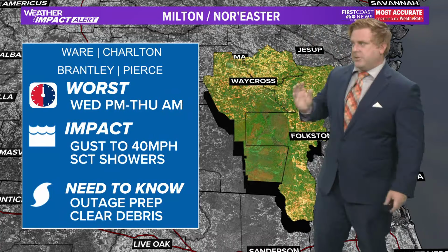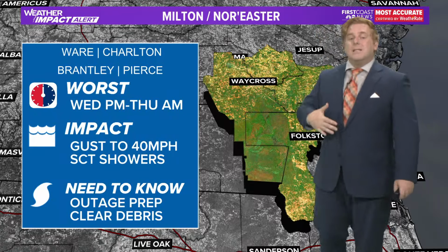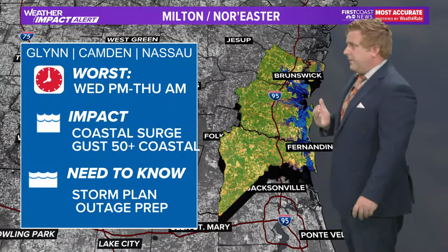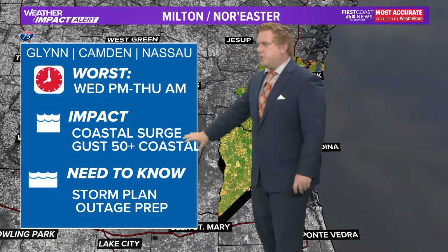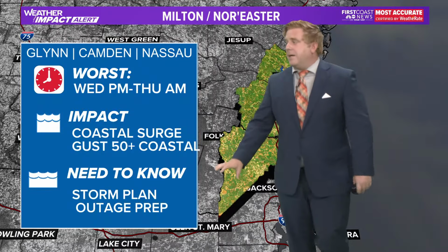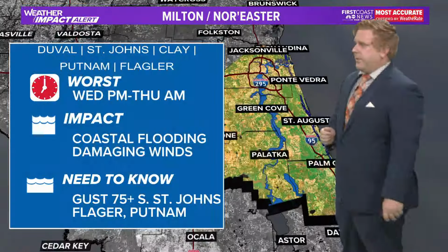Based on the current forecast, you're not going to get the brunt of this storm, but you still could be seeing some gusts 40 miles per hour. Same issue with those trees that have already been weakened. You have some additional higher gusts and some of these rain bands that come through could impact you. For the coast, Glynn, Camden, Nassau County, coastal surge is possible. I think more so for Nassau County, but yeah, some of these inlets could be seeing some coastal flooding. Storm plan, make sure you're ready for some power outages here, especially for those areas right along the Atlantic.